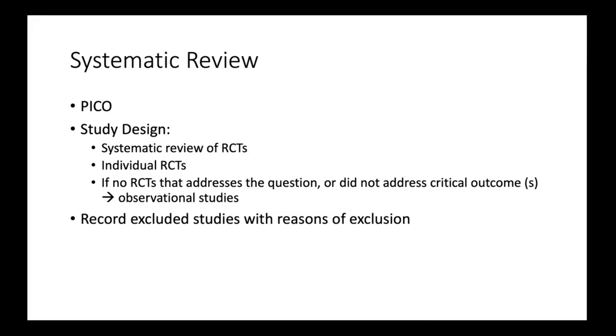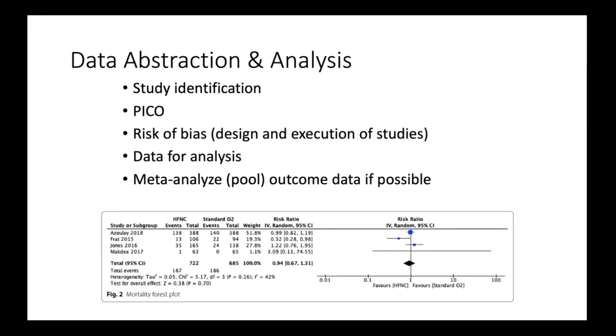guideline itself. Selectively, we look for randomized controlled trial data, as this is thought to be of higher quality, higher certainty. But if we are unable to find RCT data, then we will also look for observational data. Once we've screened the literature, similar to any other meta-analysis, we evaluate risk of bias, we abstract the data from the individual studies, and then perform quantitative meta-analysis if possible.